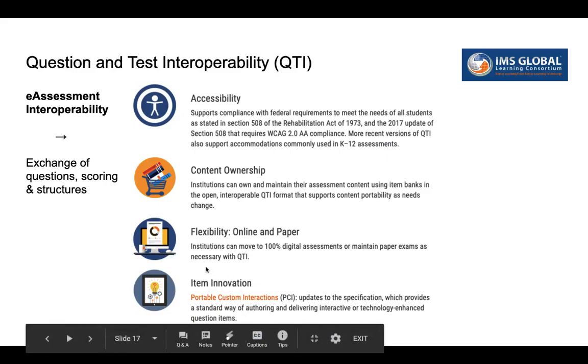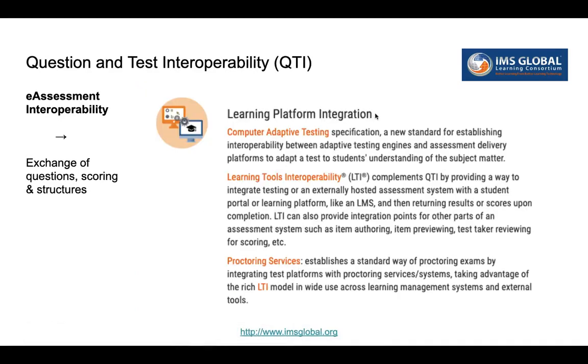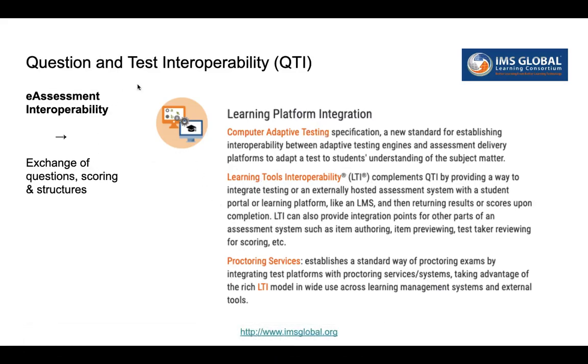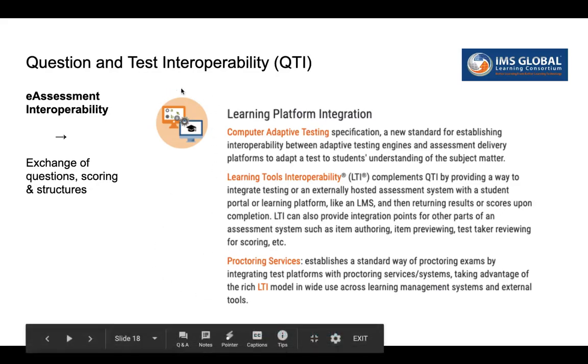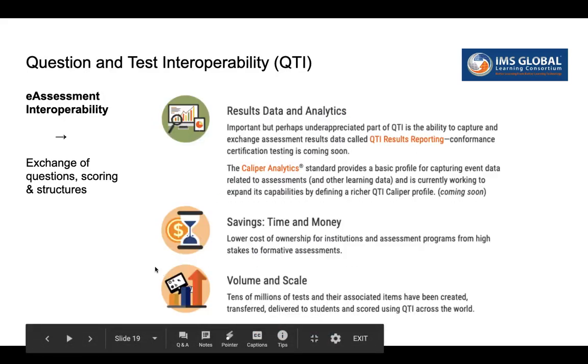Ideally, if you're going to break it down for use in another situation, you would want to be able to customize that. So we have this item innovation. In terms of learning platform integration, we have personalized learning platforms and things like that, computer adaptive testing. All of these are those two different elements. It would be nice to be able to break down someone's assessment into those parts for use in different scenarios or a variety of different scenarios.